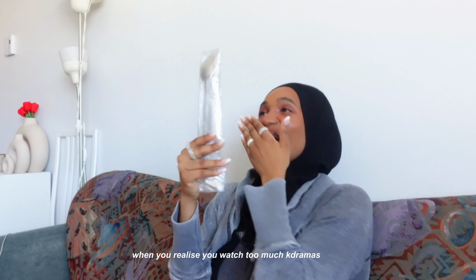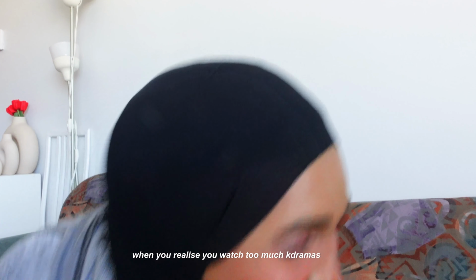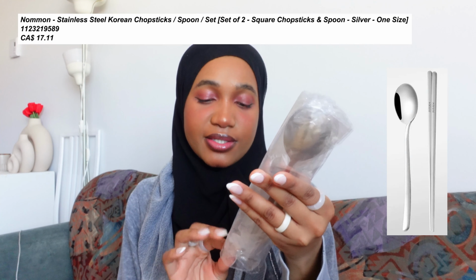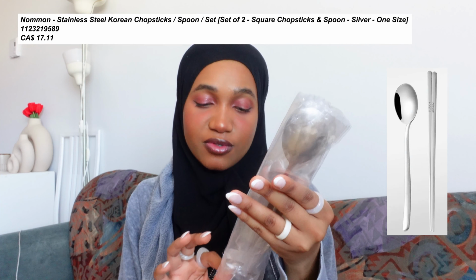Next! The thing that I'm so excited about. I love K-dramas, and they always eat with chopsticks. I've noticed that their spoons are longer than the usual spoons that I use here, so you know what, I decided to get this. It's the Nommon stainless steel Korean chopsticks, the set of two with two square chopsticks and a spoon.